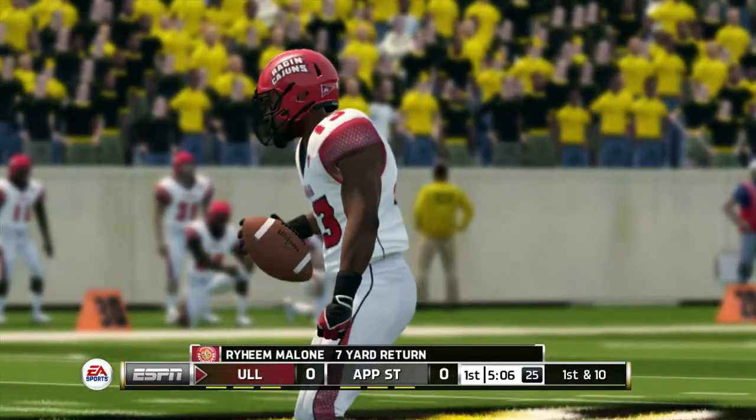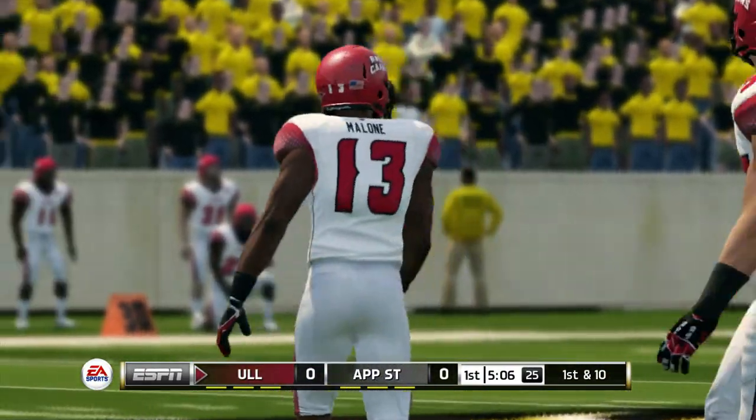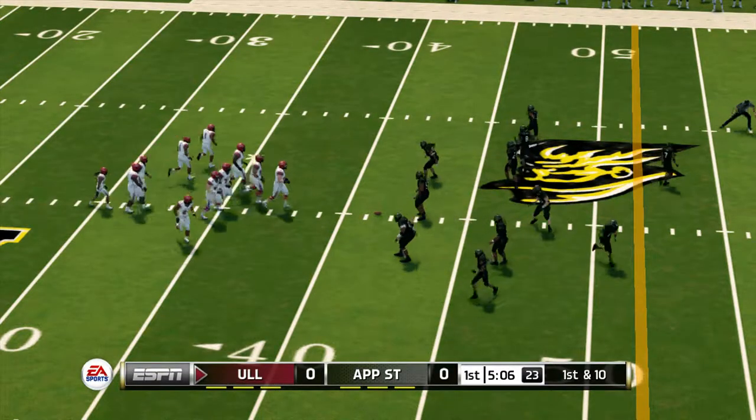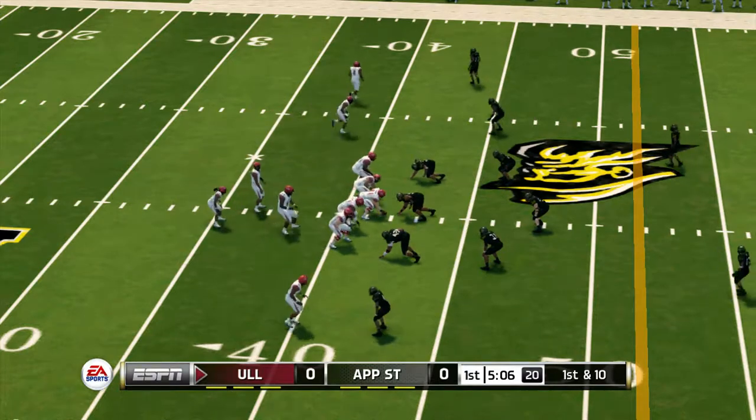Decent effort. He's not the type of guy to call a fair catch very often. He does have the ability to make guys miss. I don't think either team has a clear advantage so far. Let's see if they can make some plays and get a little separation.